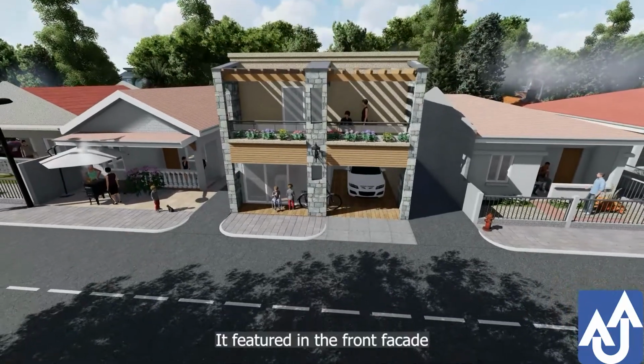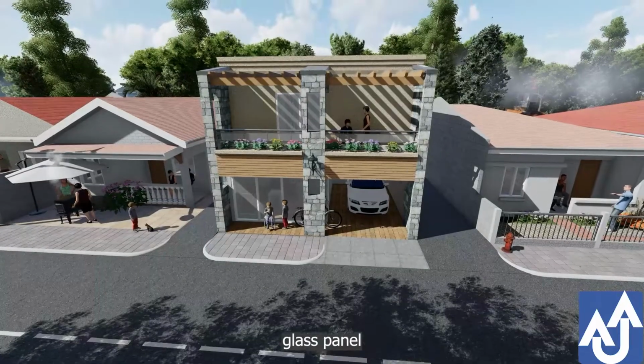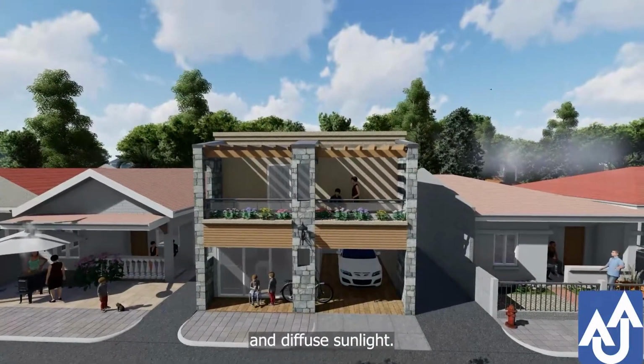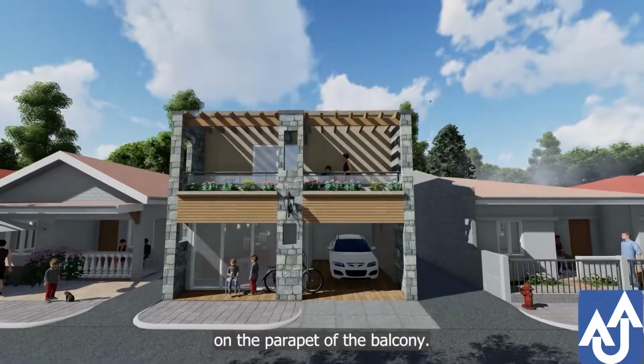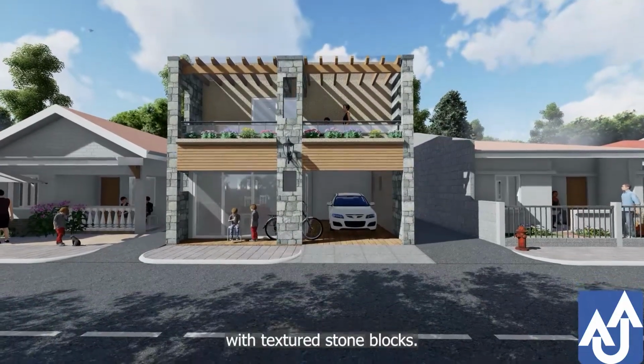It features in the front facade a balcony with a plant box, along with an aluminum framed glass panel railing and glass-covered trellis to cover the rainfall and diffuse sunlight. The trellis is a wooden frame along with the horizontal panel on the parapet of the balcony.